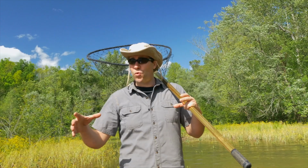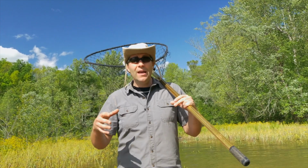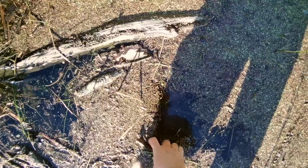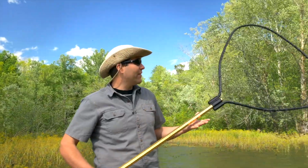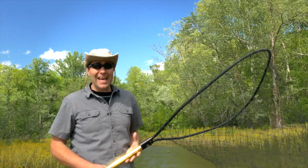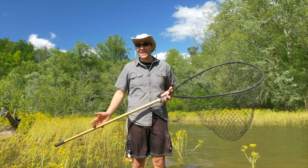And that is exactly where the gar should be this time of the year. As the water temperatures rise in the spring, the gar actually start coming up into the shallows, looking for places to spawn here in a few weeks in the early summer. So I'm about to head out here. I start with a net. I've got my net, and I am a butterfly farmer, so I feel like I should be good with a fishing net, and we're about to find out.